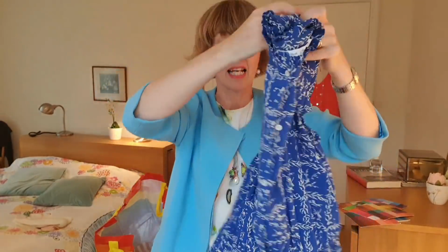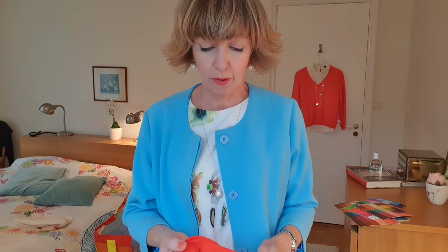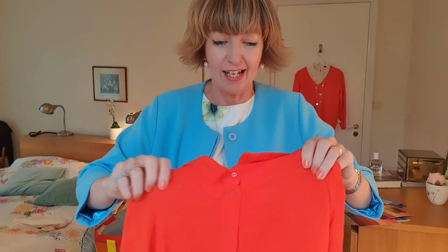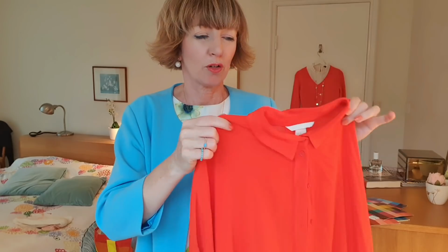So that's going. It's another one. Oh, almost at the bottom here. And this is one which I bought in the Swedish charity shop. Swedish charity shops and Danish charity shops are great for thrift shopping. And this is one which I kind of felt in the summer like it was a type 1 red.